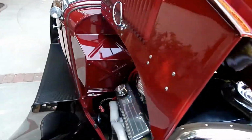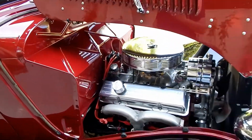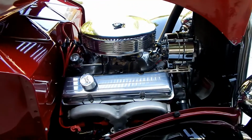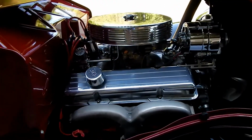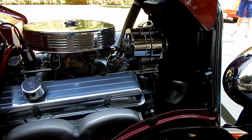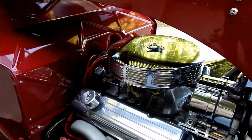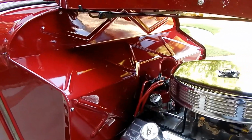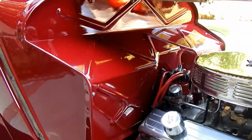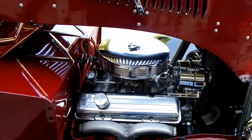Just a nice little cruiser. Resto-rod done just right, or kept simple. And that's what I see here: very nice and simple, easy to work on and fun to drive. High amp alternator there. Looks like it has an external voltage regulator on it, so it's not a one-wire alternator. Fuel pressure regulator, nice little simple billet dress.